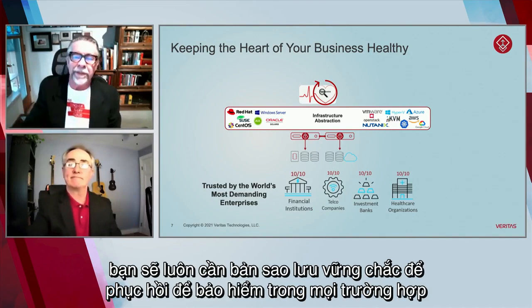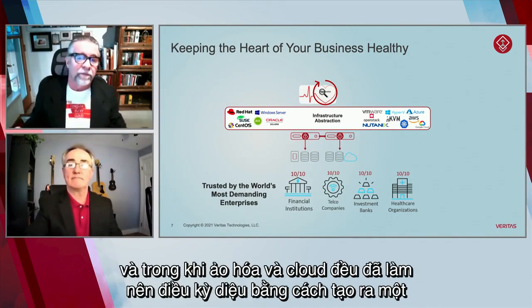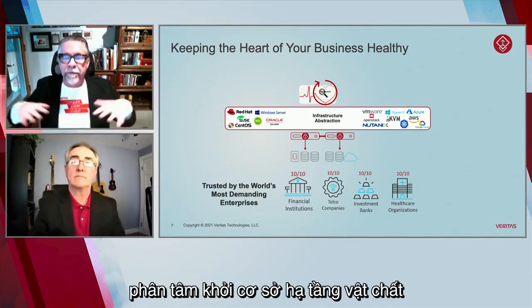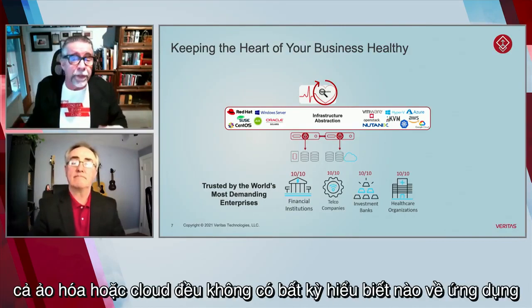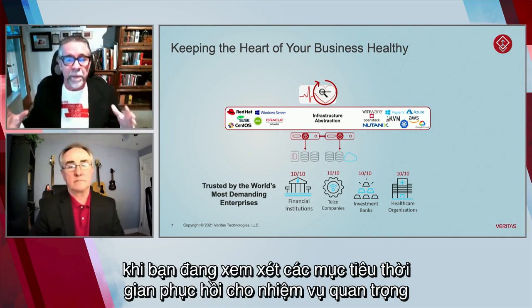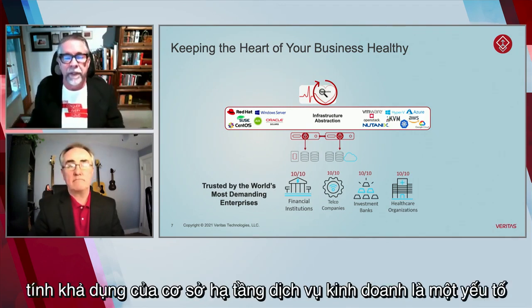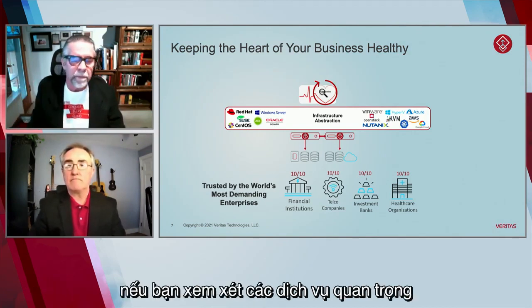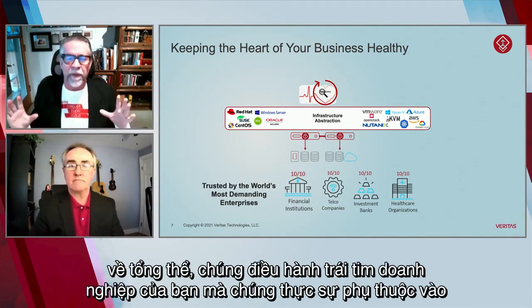You're always going to need solid backup and recovery for insurance, just in case. And while virtualization and cloud have both done wonders for IT by creating an abstraction from the physical infrastructure, neither virtualization nor cloud have any understanding of the application. When you're considering the recovery time objectives for a mission-critical business service, infrastructure availability is one component. If you look at mission-critical services overall, they run the hearts of your business.